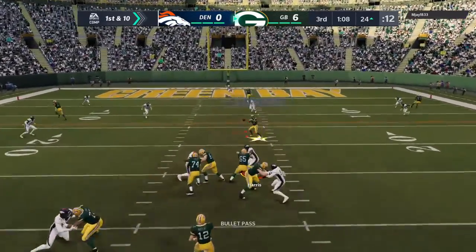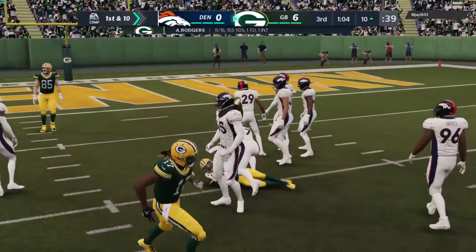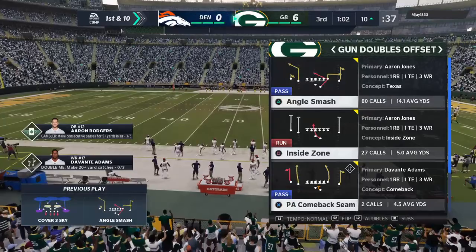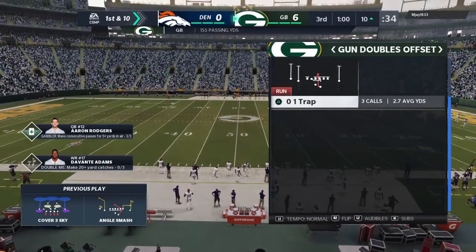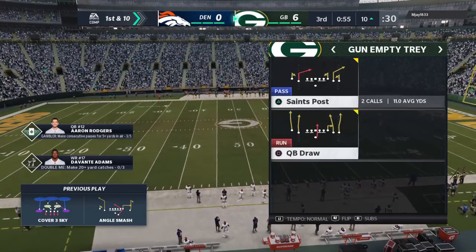Rodgers to throw once more. He'll drop this underneath for Jones, and he takes it down to the 10-yard line. Another nice gain, 13 yards that time, and another first down. And this is why trying to cover the angle route is so difficult.